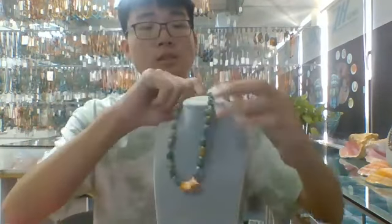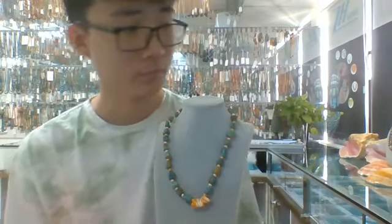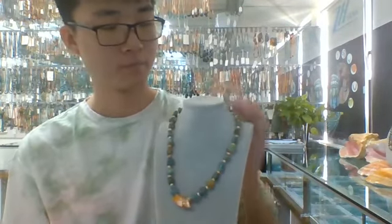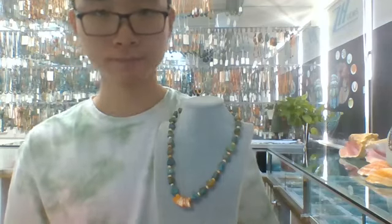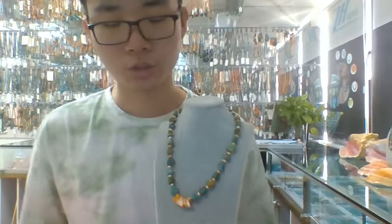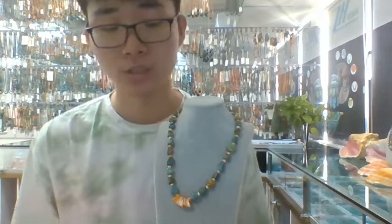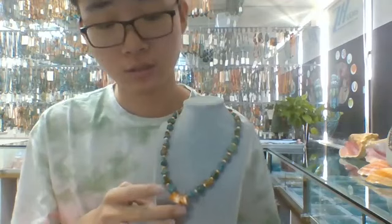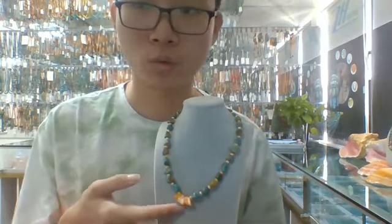Next one. Welcome. We got a necklace of very classic, traditional, simple design with the turquoise and the spiny oyster, but we make it with the turquoise chips, big dimension turquoise chips. And we have spiny oyster heishi in the crumb shape. See, this is groups of crumb shape.